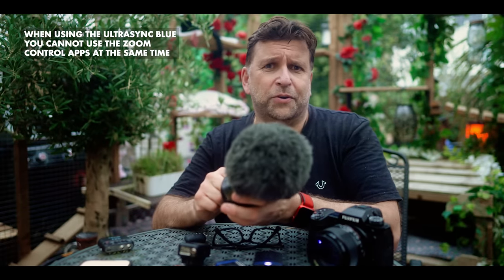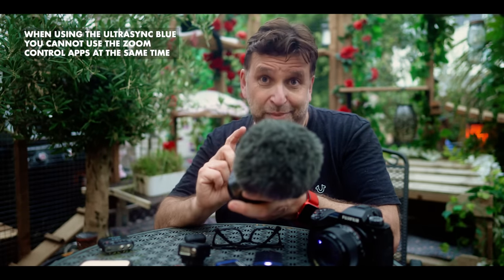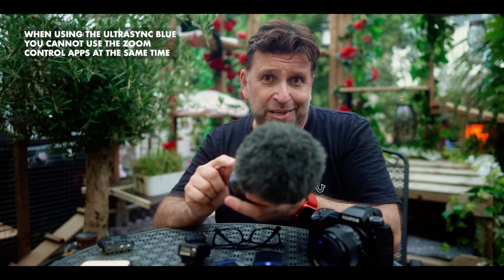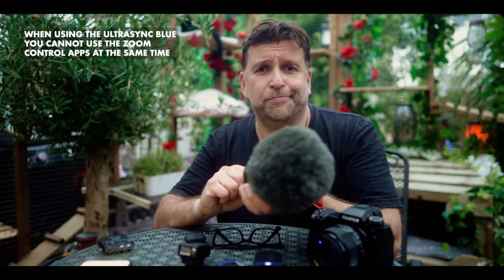My favorite microphone recorder isn't 32-bit float, it's this Zoom HDVR, but it does support timecode with the UltraSync Blue, but only if you buy the little Bluetooth dongle, which just goes in there, otherwise it won't.